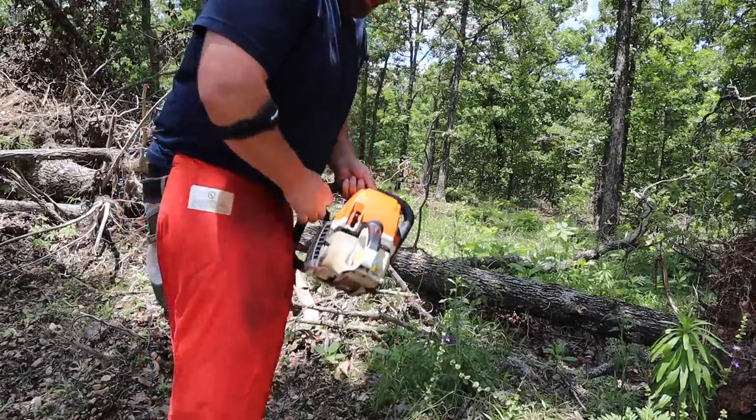So I got the skid steer for a few more hours. After I get this cleaned up, I'm gonna work on a couple trails for the girls to ride the Polaris Ranger around. I did a little bit of trail clearing last night, so it's looking pretty good.